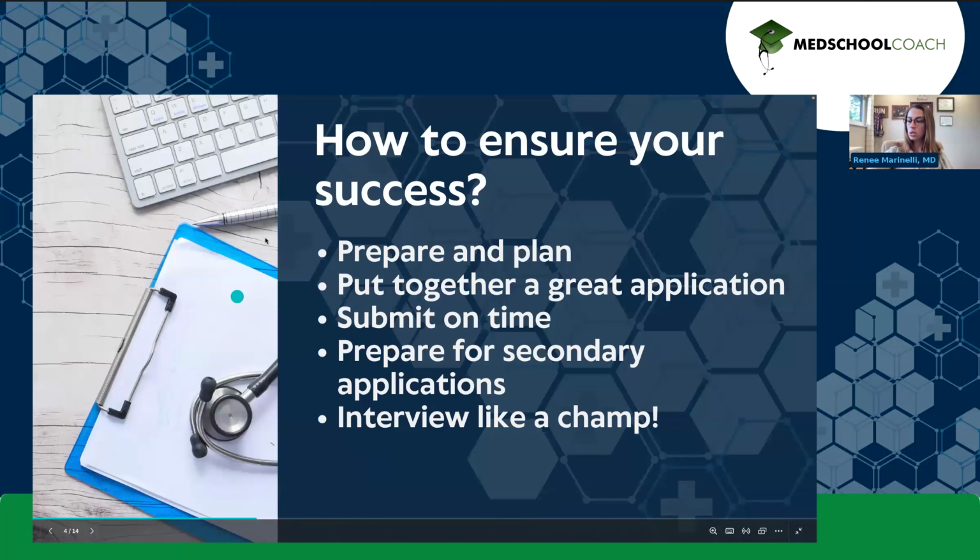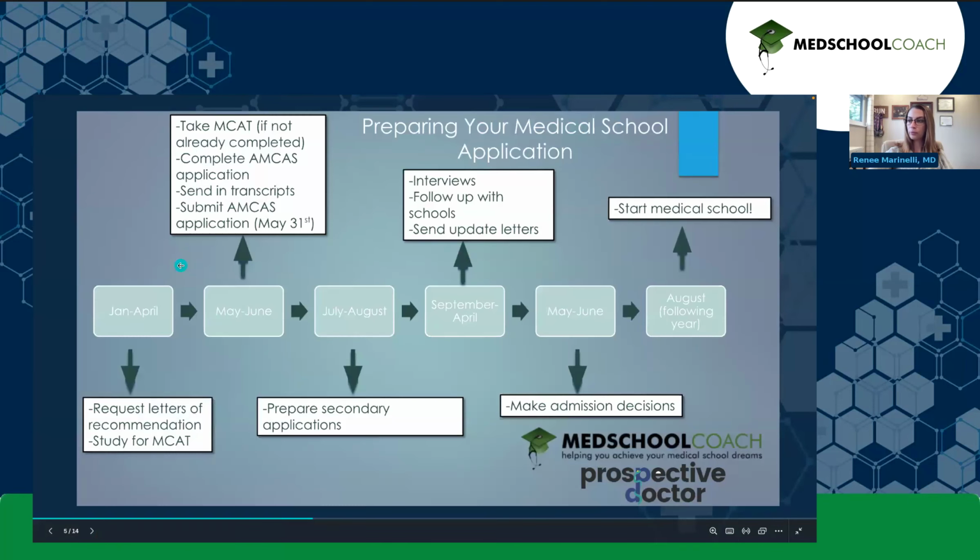So these are kind of the outline of things we need to do in order to be successful. So let's talk about each one specifically. So this is kind of an old cheesy graphic that I made years ago, but it still stands true, and it's about getting your application ready. And this is kind of a glimpse of the entire application process.